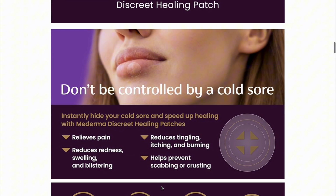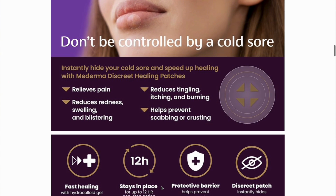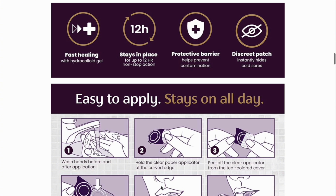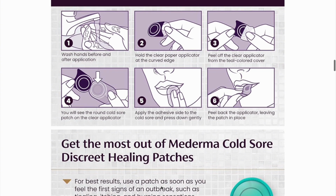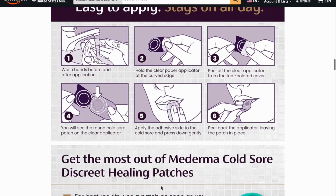By keeping the blister environment moist and protected, the patch helps speed up the body's natural healing process while reducing scabbing and crusting. At the same time, it shields the sore from dirt, bacteria, and even your own touch, which is important since contact can spread the virus or make healing slower.